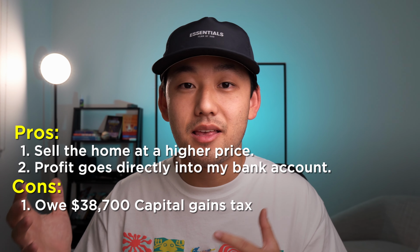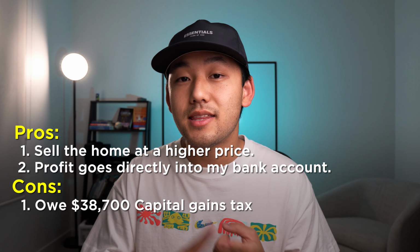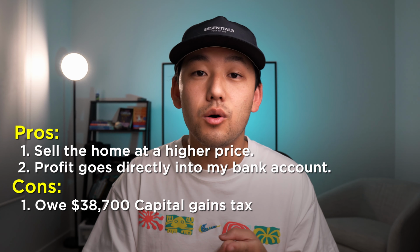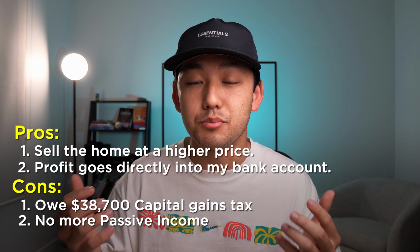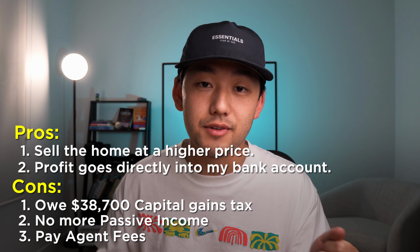So obviously that is the biggest con with this approach of just selling the home and just paying the capital gains tax. And then the second con of selling the home is that I no longer have an income producing property. And then I would say the last minor con is that you have to pay agent commissions and fees when you sell your home.